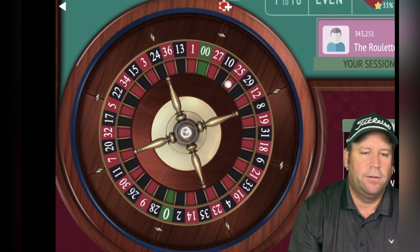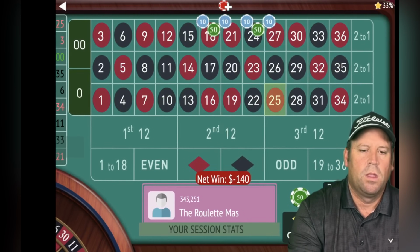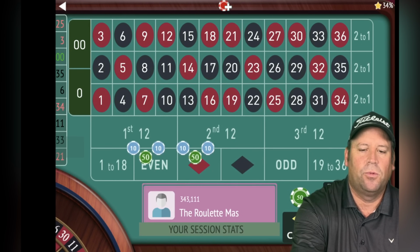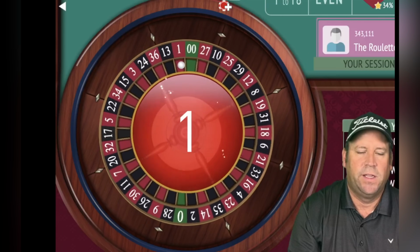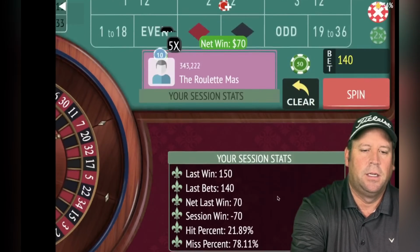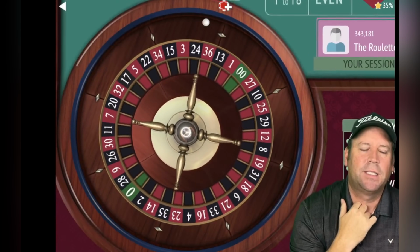And here we go. That's another loss, though. That's a 25 red. So it'll take one more loss. We're minus 140. It'll take one more loss for us to double. Let's see if we can get some wins here. And that's a win. That's a 1 red, but don't forget we have that loss on the books. And we're minus 70. We'll just respin here.